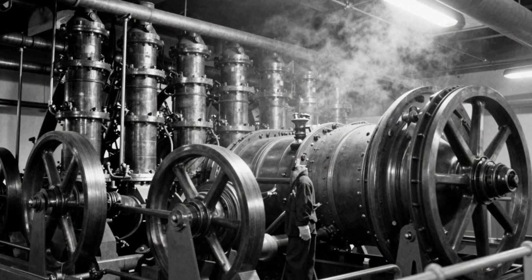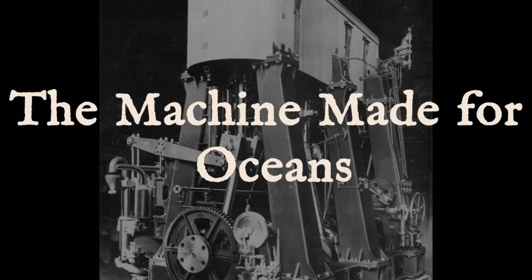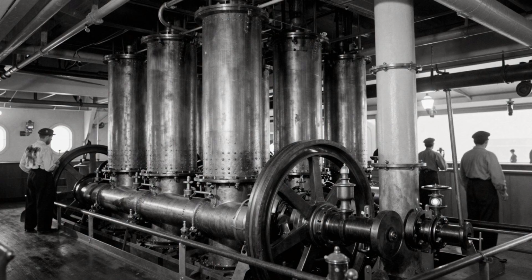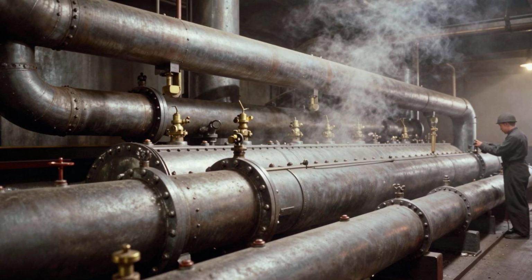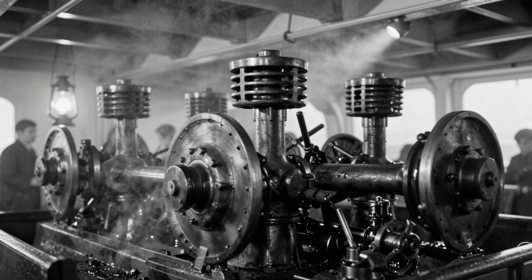At the heart of Titanic's power lay 2 colossal triple-expansion steam engines, each so large that a grown man could stand upright inside a single cylinder. These machines transformed raw heat into motion by staging steam through a sequence of cylinders, each larger than the last. Steam from the boilers entered the high-pressure cylinder first, a steel drum measuring 54 inches across, where it pushed the piston with a force that could snap bones.